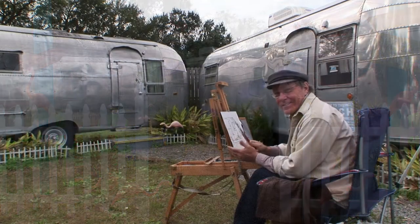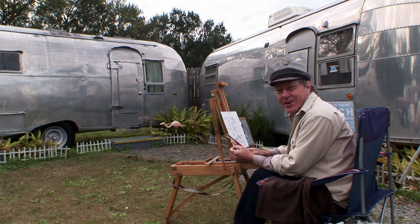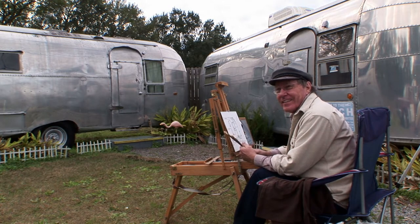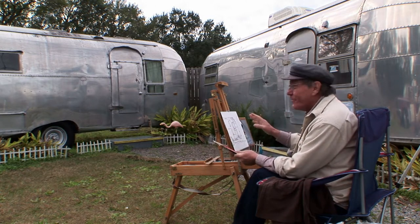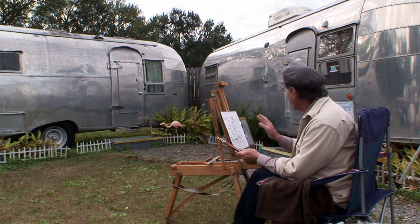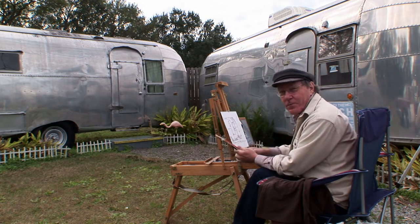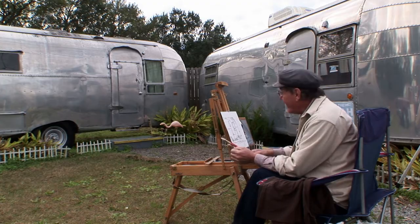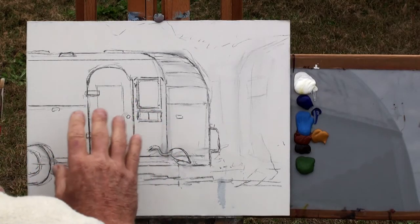Sarah and I are just outside of Tampa, Florida, and both Sarah and I love to RV and travel the country. And these Airstreams are a really classic RV. We're in a little compound of them right now. I decided to do a small painting of them on an 11 by 14 inch piece of masonite. I made a sketch of this 1950s RV with charcoal.